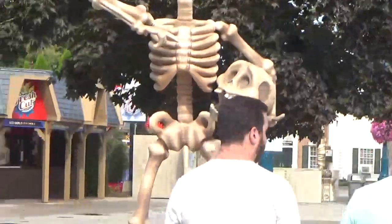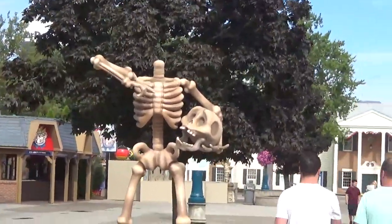You know, I know the park can be really, really fun, but you don't have to lose your head over it.